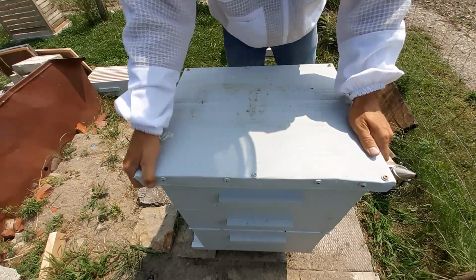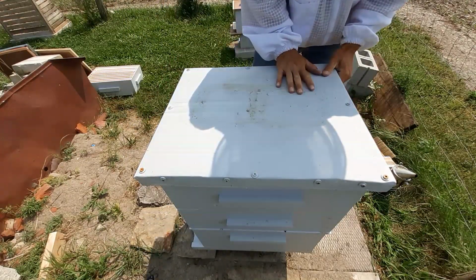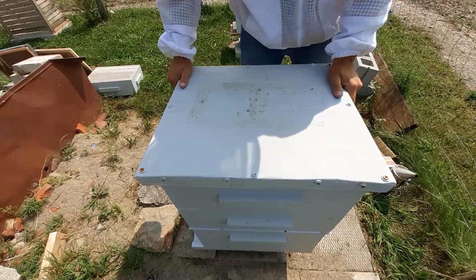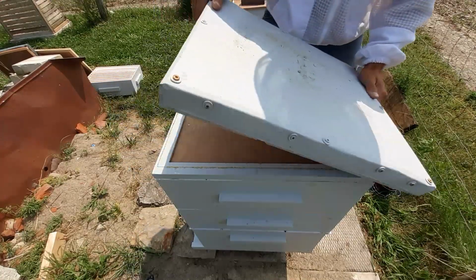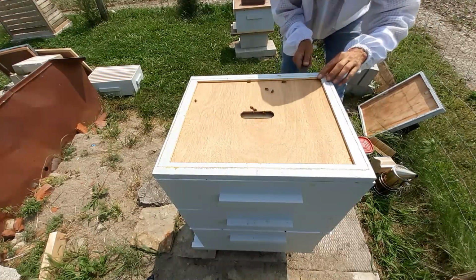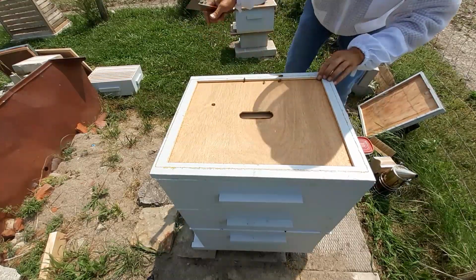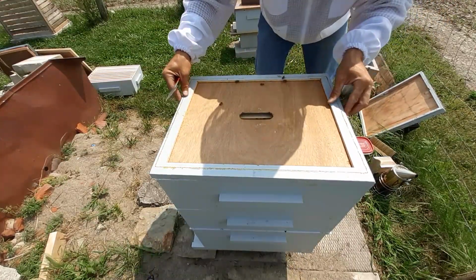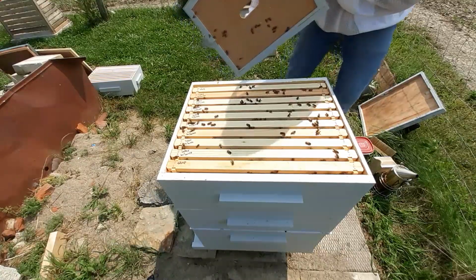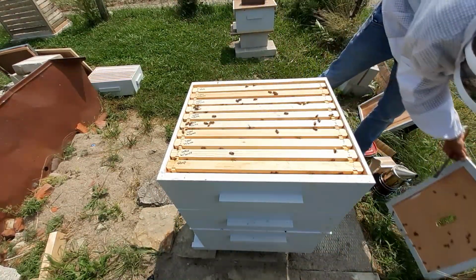See if we can gently. Wow, they've really sealed down this lid. There we go. Get the lid off. Well, there's still lots of bees in here, that's good. I was worried with them swarming, they would take a lot of the bees with them. Oh, it's windy. Just had a few bees blow away there.